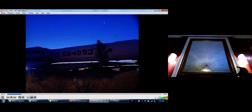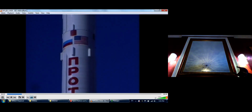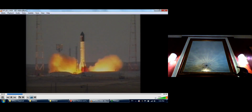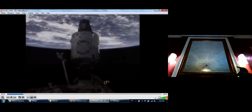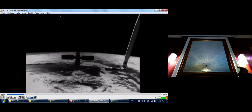This is 1998, the first piece of the space station called Zarya, which means sunrise. It comes out on a very large booster. This is in Kazakhstan. And the Russians are going to launch this. It's going to go about 190 miles. And the modules that are going to be carried out later, and this is the first start of the assembly.